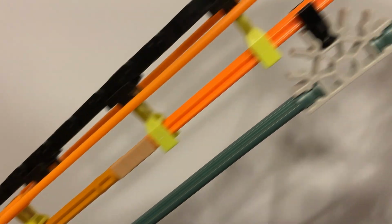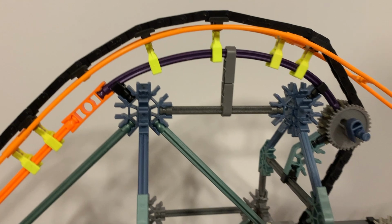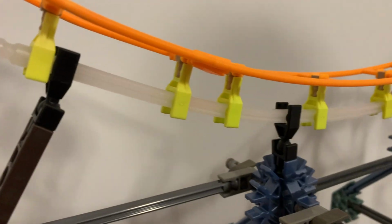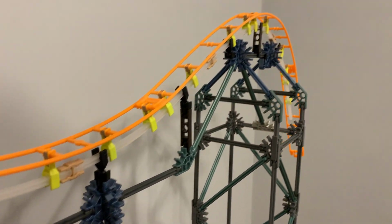The next thing I did was add in the track and the chain. I used some long orange rods for probably the first time, as it's fine for the track. And for the pre-drop, I used some clear flexi rods, as the green ones just would look bad.